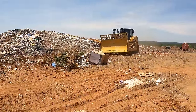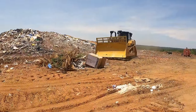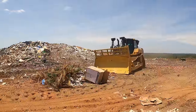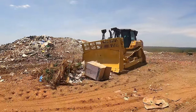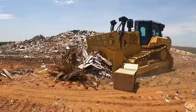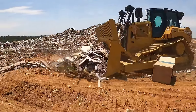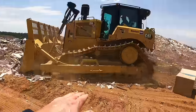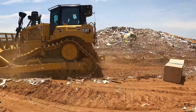And we'll make Antonio a little bit more nervous. He's already nervous being in a brand new machine he's never ran before. So we'll film him a little bit and make him even more nervous. He's trying to figure out that blade right now. It'll take a little bit of time to get used to it, but that blade on the dozer is going to help keep the floor a lot cleaner down here.